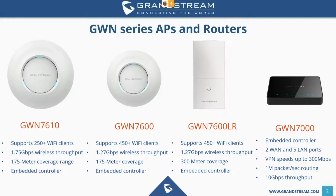But to talk about the 4 devices we have out now, the GWN 7610 was the first access point. That's over there on the left. The GWN 7600, in comparison to the GWN 7610, is a device that supports slightly slower speeds, but 200 more clients. Between the 7610 and the 7600, which are both indoor Wi-Fi access points, the way I usually break it down is: if speeds are more important to you than supporting a lot of clients, like in an office setting, the 7610 is ideal for you. If you're more interested in supporting a lot of clients and you're not that concerned with the speeds they get, like in a retail store, coffee shop, or hotel, the GWN 7600 is ideal for you.